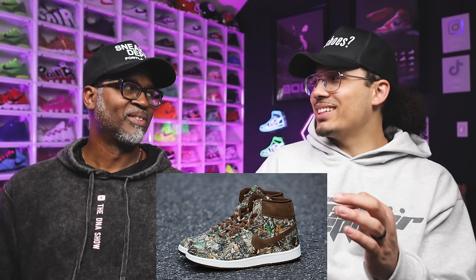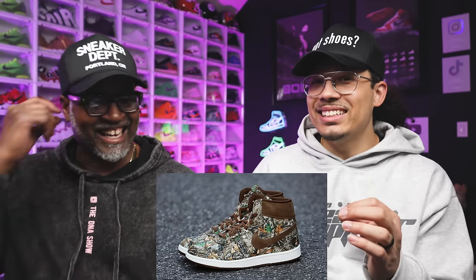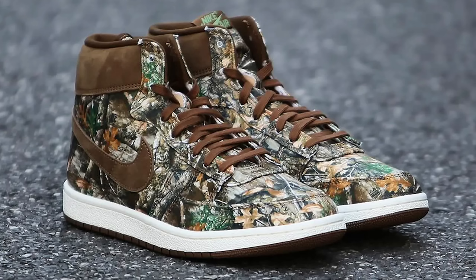I think it's cool, but I think people that wear camo don't collect Jordans. Like, Realtree Camo type of guys? Yeah, not camouflage, tree camo. Right, right. Cause we do the camo stuff. They kind of blew that. So these are like $140.